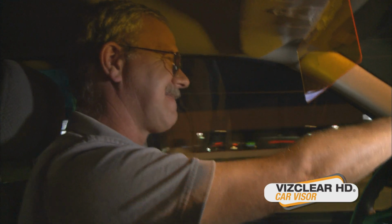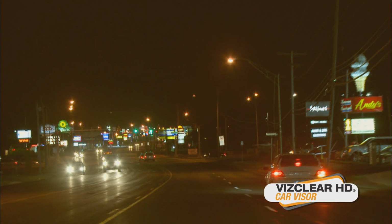I make my living driving at night. Bright lights fatigue my eyes. VIZCLEAR relieves the glare, making my job easier.